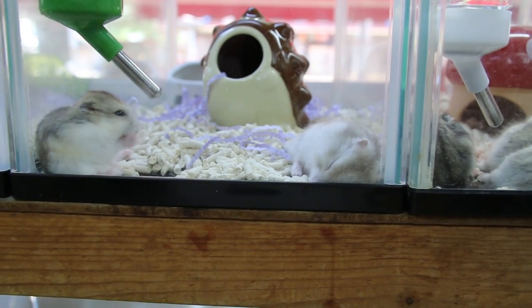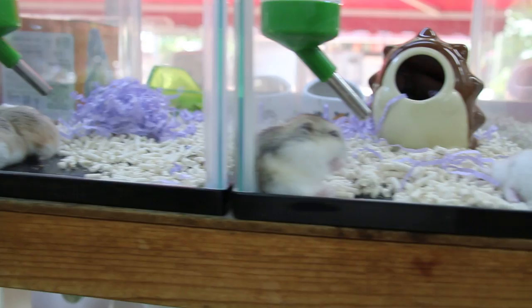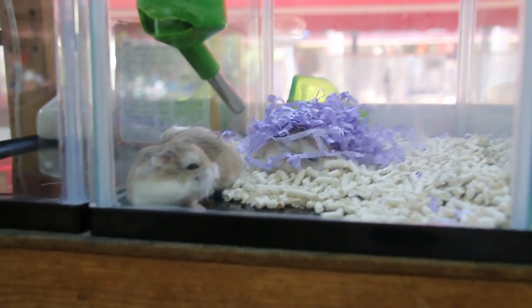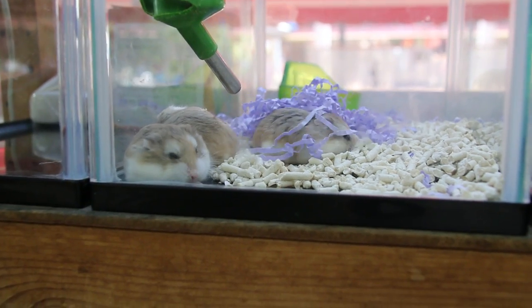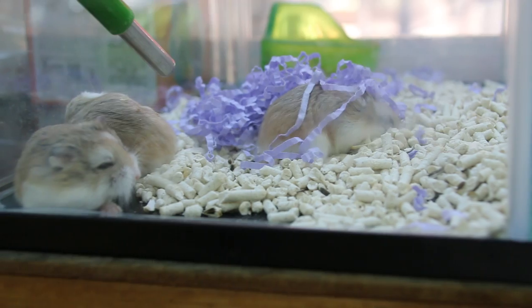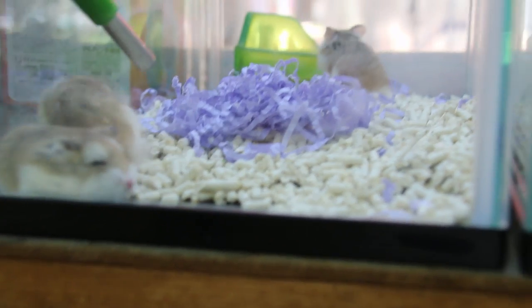This fellow is sleeping. Very active. And these are the Roborskis. $68 each. They are on this more useful litter. Then further down is sold this one. Sold.